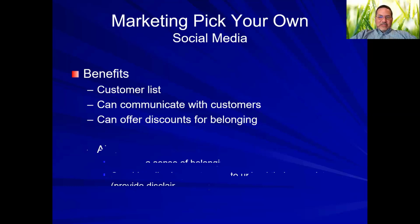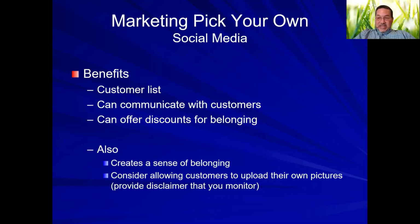Consider allowing customers to upload pictures of their experience on your social media. Now, of course, you're going to monitor it, but it's like TripAdvisor. Why do we go to TripAdvisor? Because other people are telling us what they think about these locations, and we can see their pictures. Use the same thing with your own social media.